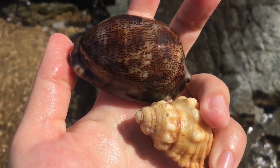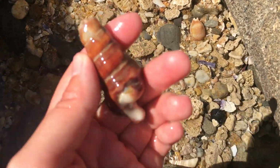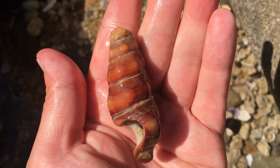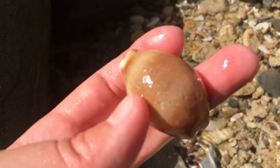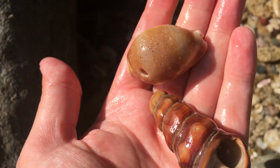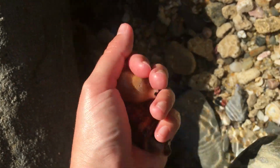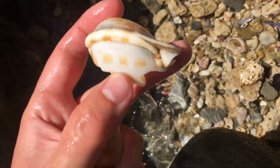Wow. Oh, I see. First of all, oh, it's a broken seraph cone. That's a bit of a shame. And, oh, there we go. A pretty old spotted deer cowrie. Got a bit of a hole in the back of it. Still, that's kind of nice. They're definitely good pops of colour. And what's over here? A broken bonnet.